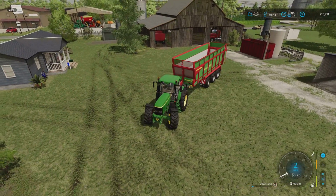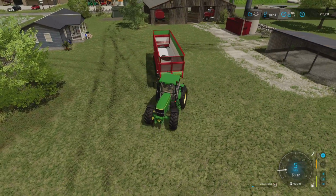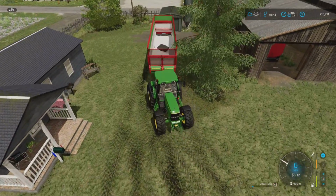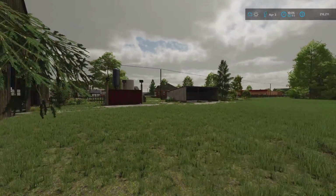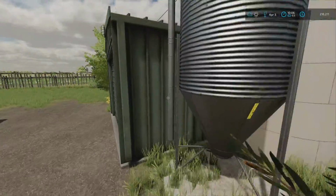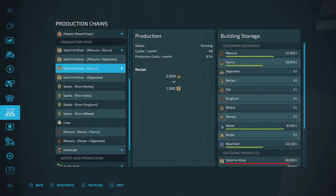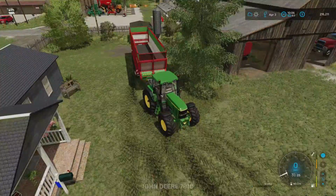I need to put this back in the silo, don't I? I'm not going to be able to put any compost in here, am I? Not with fertiliser in it. Okay, so let's back this up. Put that in. Cool. Pop out of there. Let's get out. Lost it again. There we go. So we want to put on our manure and slurry, and then we'll get our solid fertiliser back up to 100,000 litres. Brilliant. That's that done.